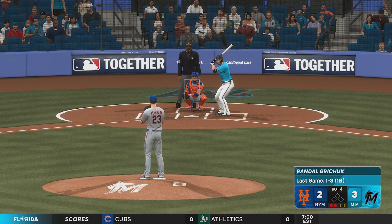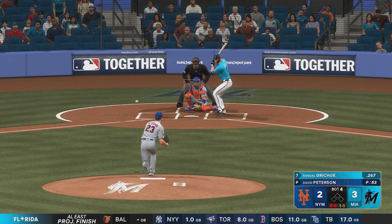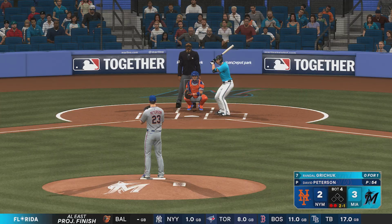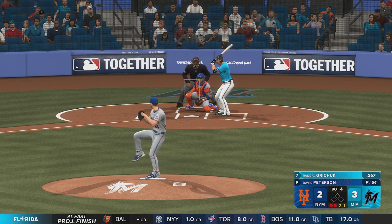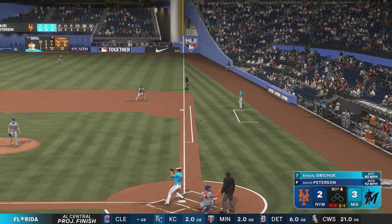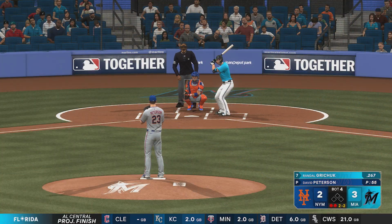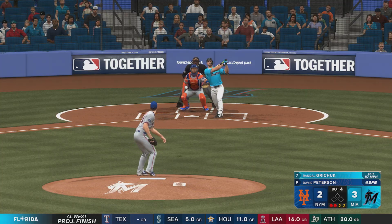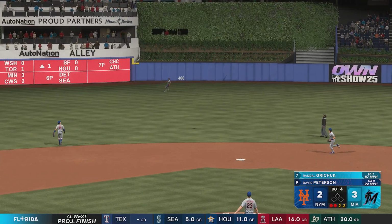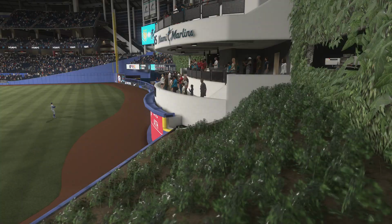Close, but called a ball. And the count even 1-1. And there's a ball. 2 gone, bases empty, but 3 runs across. We're here in the bottom of the 4th. Fouls one off. 2-2. Out to center. Siri in position. Brings it in. And that'll do it.